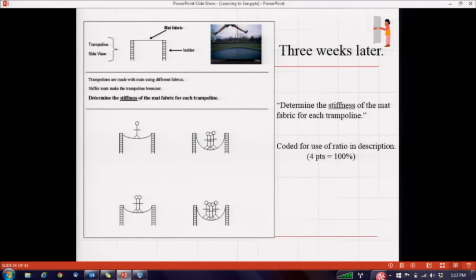So here's what we did. We added this. Three weeks later, we gave them this problem where they had to determine the stiffness of mat fabric. I'll give you a second to look at that. Those rungs allow you to count how far it's sagged down, and the people are sort of like masses on it. A very common solution is to just count the number of people. Another common solution is just to count the number of rungs, to determine how stretchy the fabric is. The correct answer is number of people divided by number of rungs, or number of rungs divided by people. So it's a ratio. We wanted to see, would the kids recognize that they should apply a ratio to a problem like this?